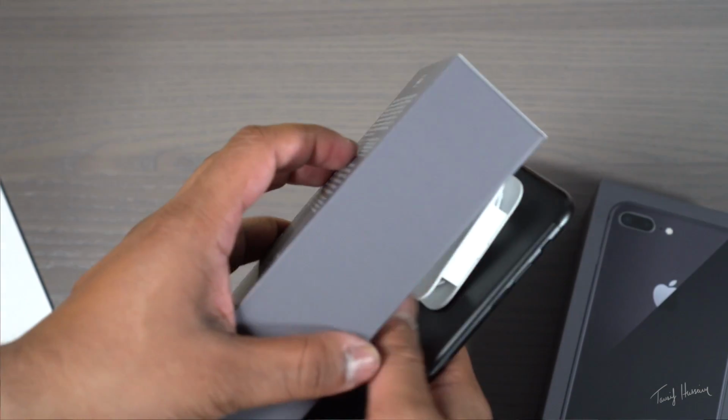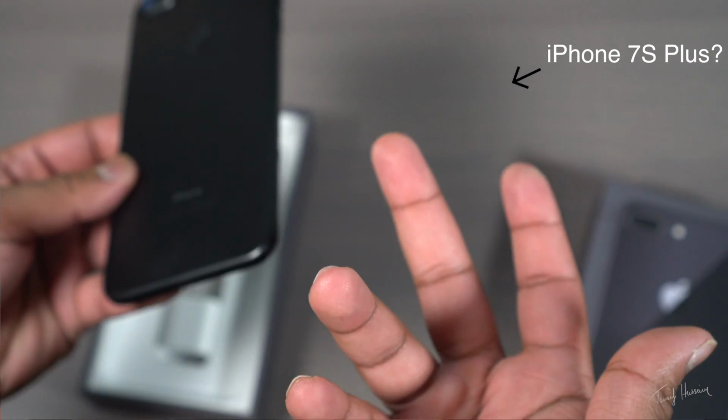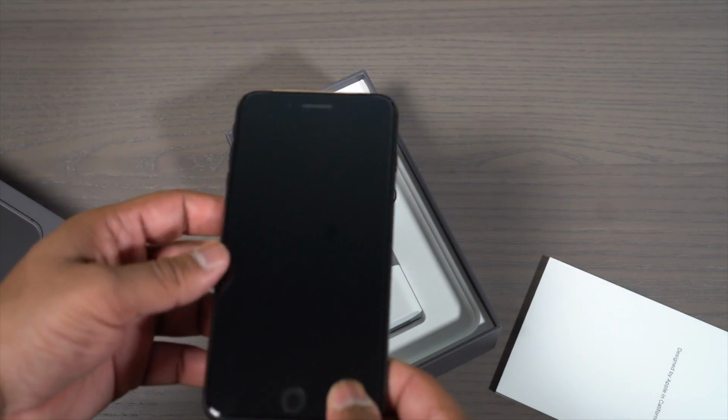What's up guys, my name is Tausif Hussain and today we're going to be talking about the brand new iPhone 7s Plus. Okay, that joke is super overplayed now. I'm talking about the brand new iPhone 8 Plus.